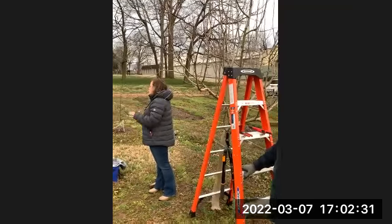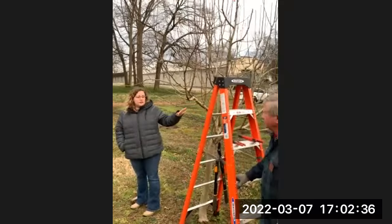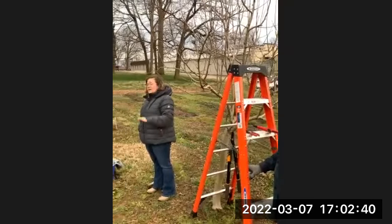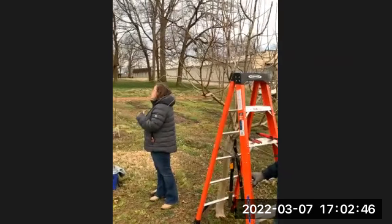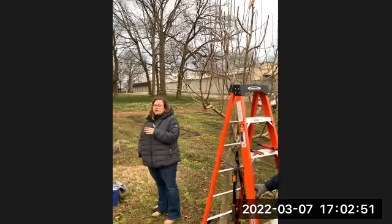So with fruit tree production, we've got to be really good about pruning, and also what Ron does here is spray. Whether you're doing organic or conventional sprays, it's really important to time those correctly and get those on when they're needed, because otherwise you're fighting a losing battle against the disease and insect pests that we have here.